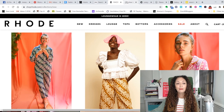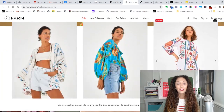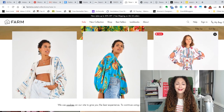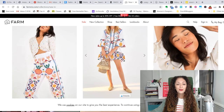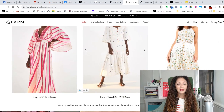Another favorite of mine is Farm Rio. Farm Rio, their slogan is follow the sun, which I just love. And their prints are, look how cool that dress is. That is incredible. So one of my favorite dresses, I featured it on my Instagram, is from Farm Rio. It's got like a fruit print. They've got like a fun, whimsical vibe.